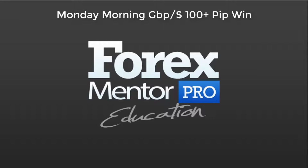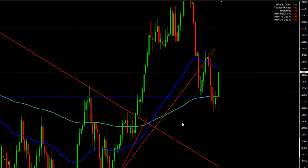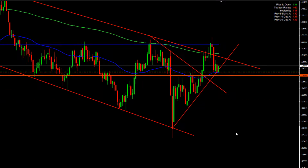This is the British pound, and this is Monday morning. I wasn't anticipating taking this because price had stuck. It's more obvious on the daily. It had stuck around the 200 and the 55 EMA. So I was saying I was basically going to wait and see what happens.